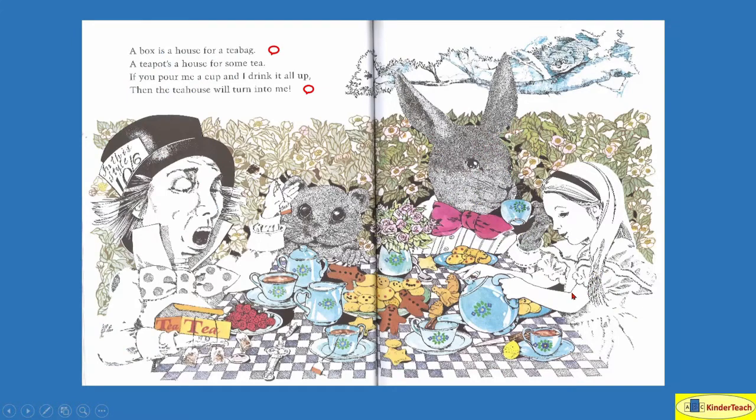A box is a house for a tea bag. A teapot's a house for some tea. If you pour me a cup and I drink it all up, then the tea house will turn into me. So let's see. I go to a tea house and I buy some tea, and then when I drink it, the tea's inside me, so I'm the place where the tea went. So then I'm like the tea house, and that's what they're saying.